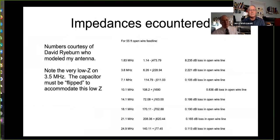So in the process of arguing about where the balun should be, one of the guys from the old QRP Tech Forum, David Ryburn, who was vehemently against me putting a balun on the transmitter side, I gave him what I thought were the dimensions of my feed line and antenna system, and he came up with what he thought the impedances might be in a model. I later on measured these things, and while this is not exactly what my antenna turned out to be, it shows its representation. It's good enough, and it really tells you a nice story here about open wire line.